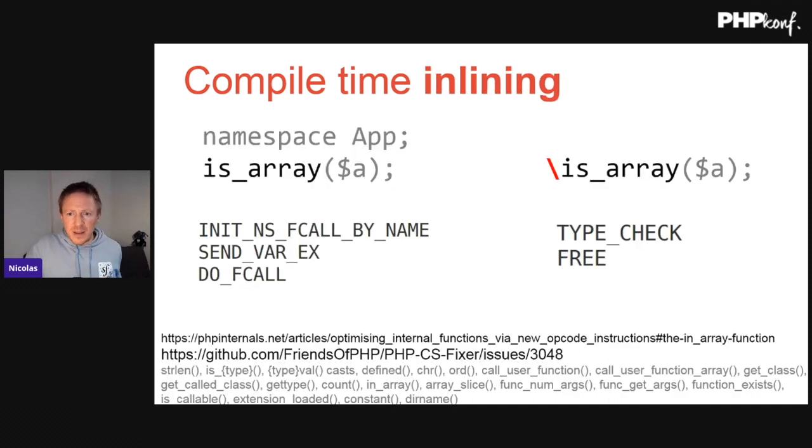In terms of inlining, it's also possible for a few functions to be turned into optimized opcodes. For example, all the type checking related functions are in the list. If we have this function is_array, on the left side, if we call is_array in a namespace, you can see the opcodes: init ns fcall by name, send var x, and do fcall. These three opcodes are kind of costly because they define a function call. If now you add the backslash in front of is_array, the generated opcodes are very much optimized, and PHP at compilation time is able to replace the function call by a dedicated opcode. There's one called type check, and this will return the result much faster, without doing a virtual function call.